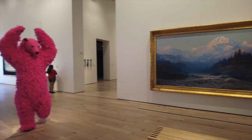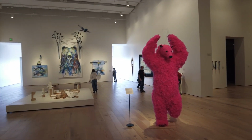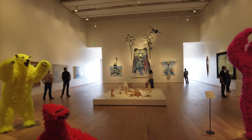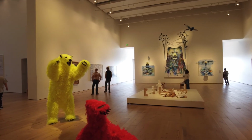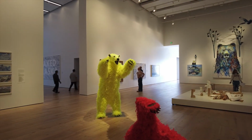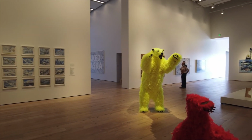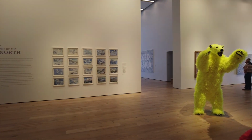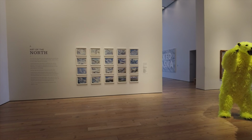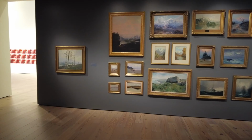This is called the Heart of the North Gallery, and it has an astonishingly eclectic collection of Alaskan art, ranging from classic paintings of Denali, then known as Mount McKinley, to pink and yellow bears. It's an interesting collection. I wouldn't say it's interestingly organized, but it's, you know, very eclectic, as I said.